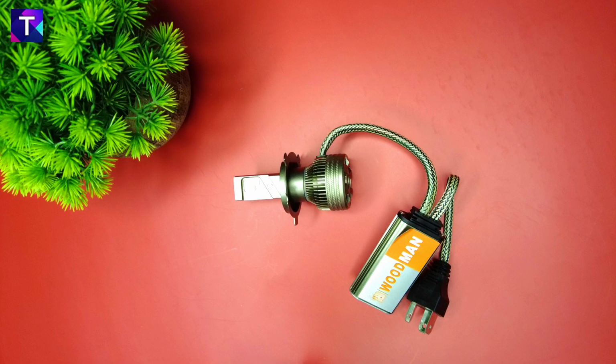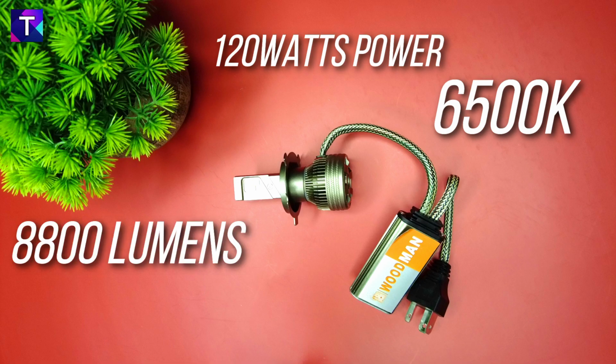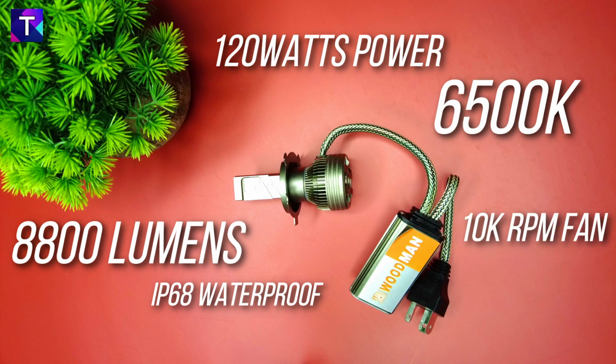Talking about the technical specifications, this bulb comes at a 120 watt power with a 6500K bright white color temperature. This offers a brightness of 8800 lumens. It is IP68 waterproof rated. It has got a 10,000 RPM silent turbo fan for the cooling efficiency.